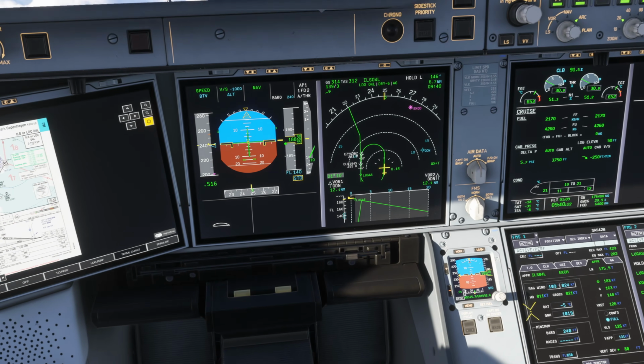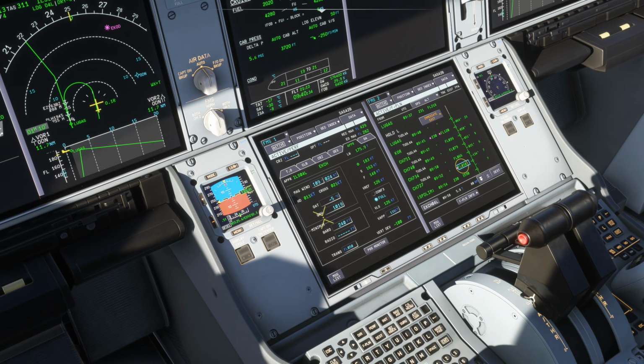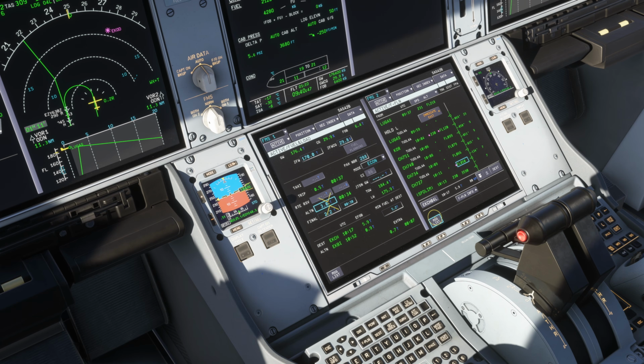So what does this mean for us? Now, fuel and diversion policies vary slightly from company to company, but the underlying principles are consistent across airline operations. Before committing to the destination, the commander must actively assess any anticipated delay and all prevailing operational factors. This includes requesting delay information from ATC, evaluating traffic levels, weather conditions, and any other factors that could affect the ability to achieve a safe landing.